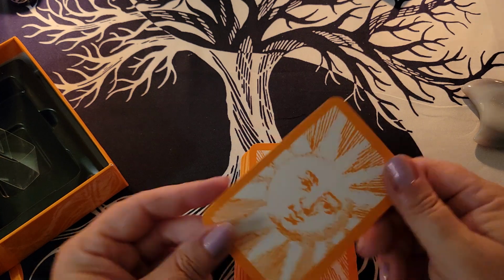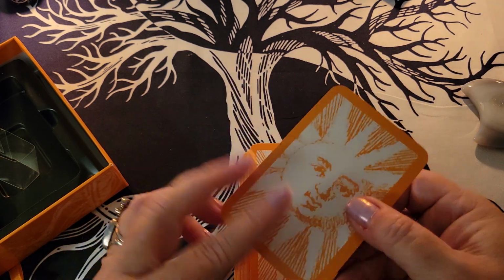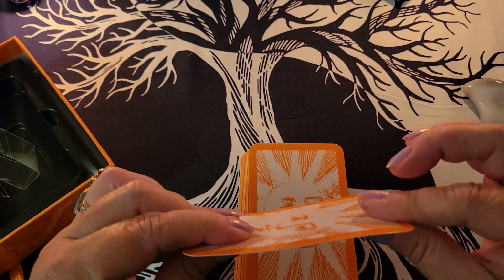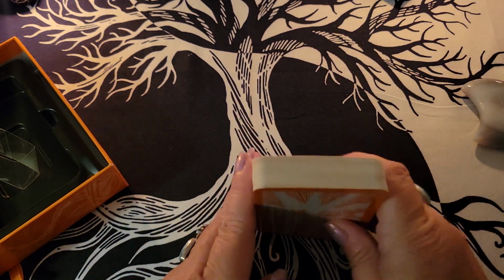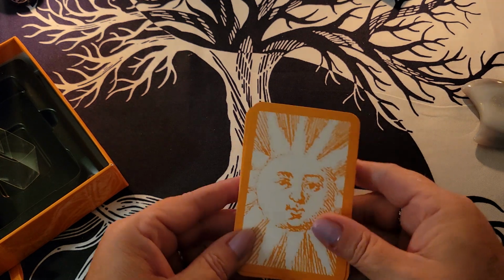So if you do any work with a camera or anything like that, you do get a little bit of a reflection on there, but not too bad. They are relatively thin, but not too shabby. Cardstock is a trigger point for a lot of people.